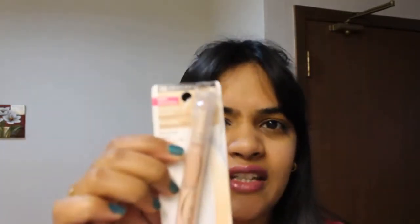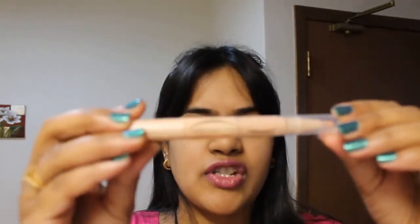Just last night, exclusively for the video purpose, I wanted to try a couple more drugstore concealers or eye brightening things. So I picked up two. I picked up the Maybelline Dream Lumi Touch Concealer. This is supposed to be a closer dupe to the YSL Touche Eclat concealer. I don't know how you say that. So this is how the packaging looks, and it's basically a clicker pen.